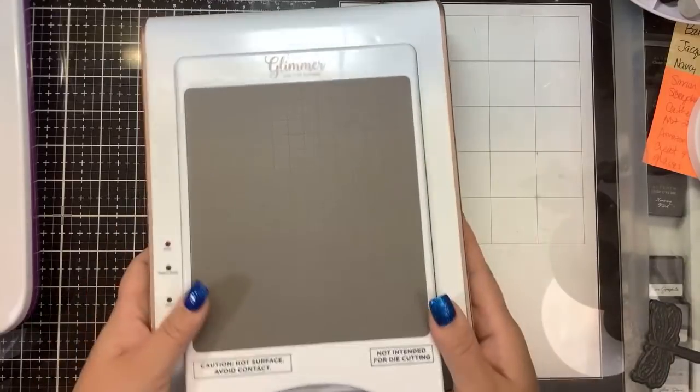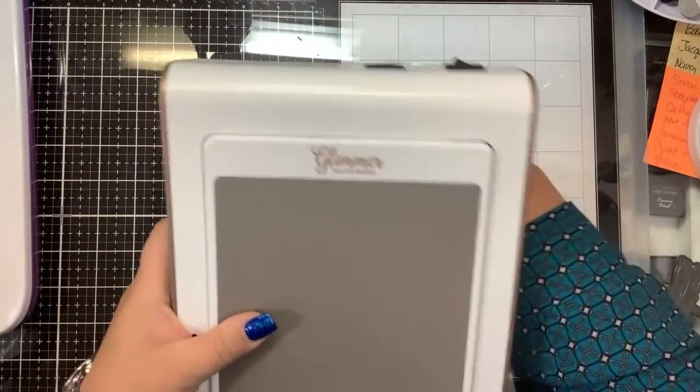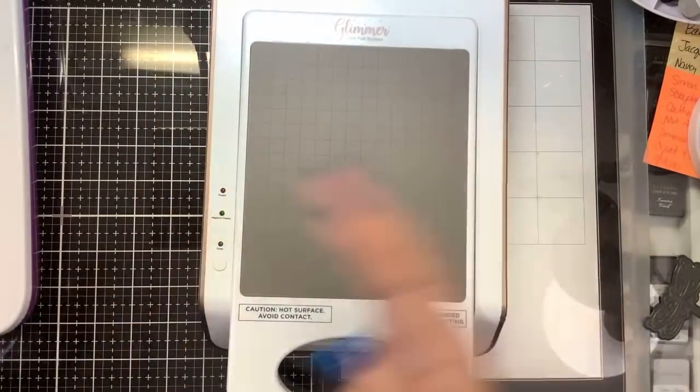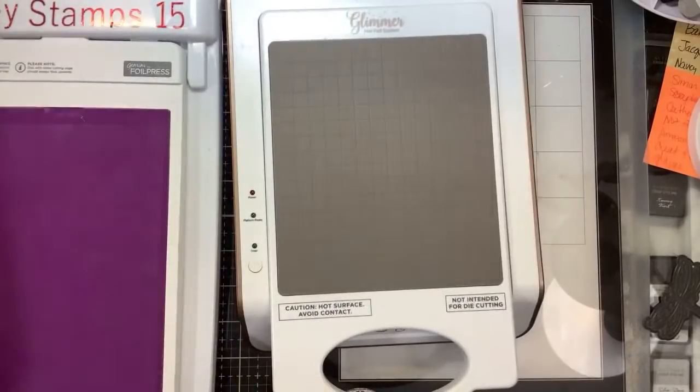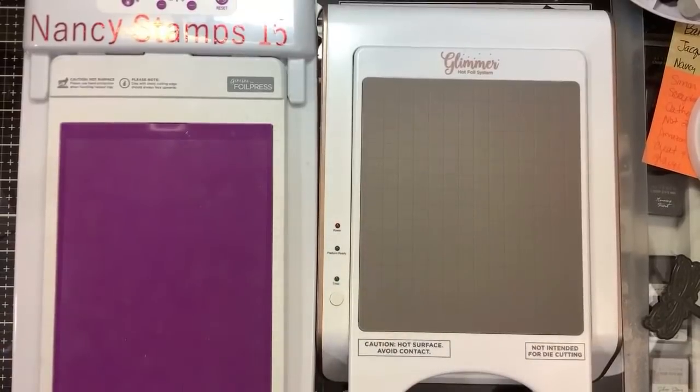Okay, are the foils, stamps, and dies interchangeable between machines? Thank you for asking that, Sherry. Absolutely can answer that. So let me show you what the different die companies are that create hot foil dies.